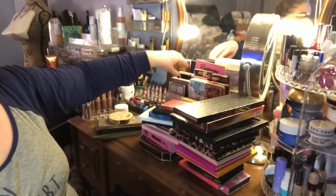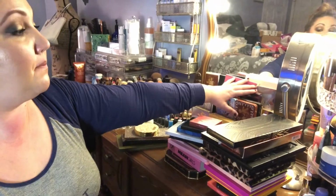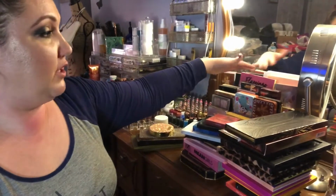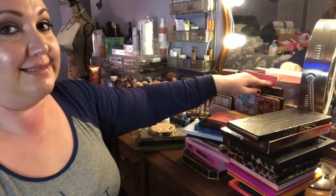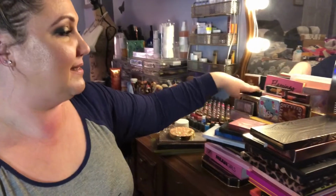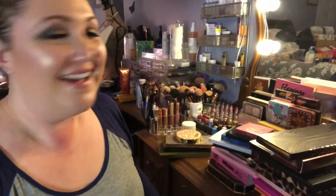I don't know if you guys can kind of see. Let me try to move you in. So up here, I could set up the palettes that I'm going to use for the month along with any face palettes. That way everything's not so shoved in where I can't see, because that's kind of what's happening now. They're all dusty because I've been cleaning all day. So, yeah, I'm gonna try that and see how it works.